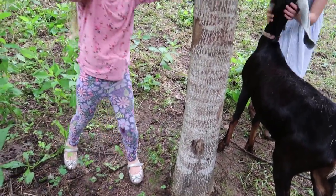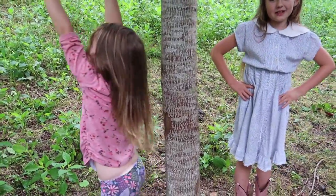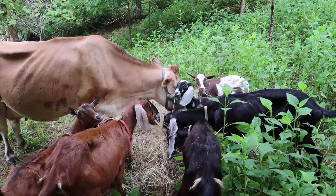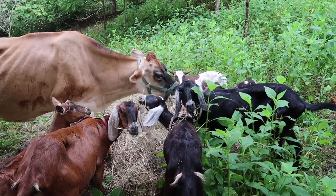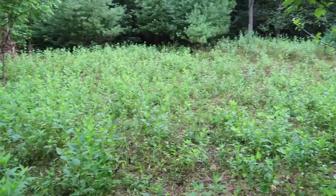Let's pull this one down even though it's easy because this is twine. They might eat that. Hey, baby. Now, I have to teach her to let me touch her teats. Yeah, we'll get there. I'm not really happy that I don't have a way to keep the goats out of this hay because I'd much rather them be eating all of that.